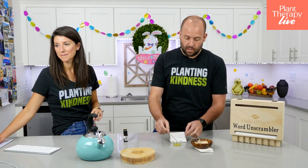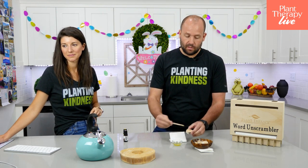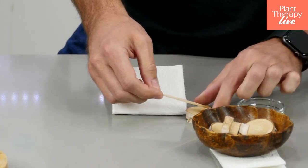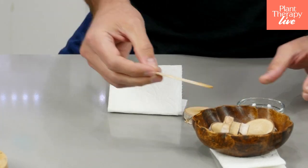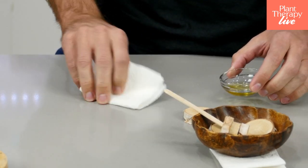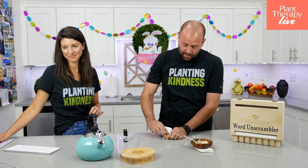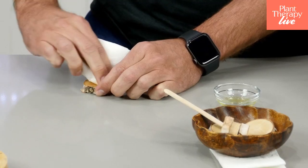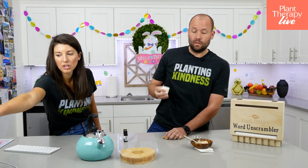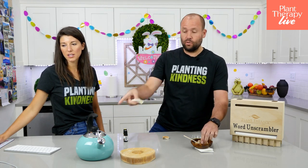So what is... So I just put it on here? Yeah. Here, you know what? No, I'm not going to do it. I'm going to get myself in trouble. He's just going to pour it in there. I'm going to dip it and rub it. There we go. Then you can put a hot pot on it. Oh, that's a good idea.